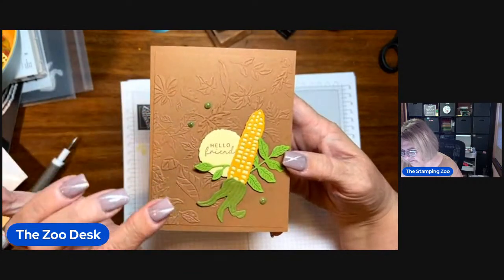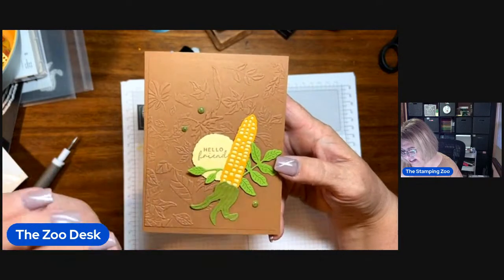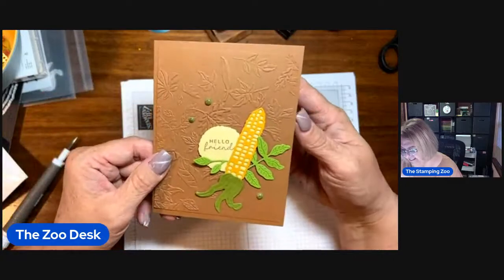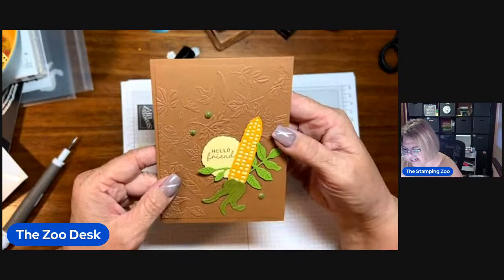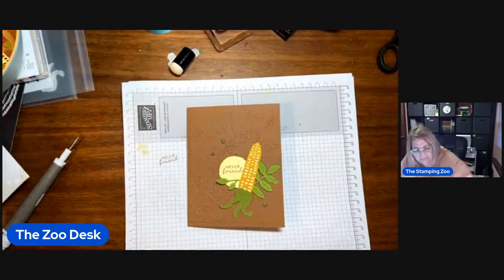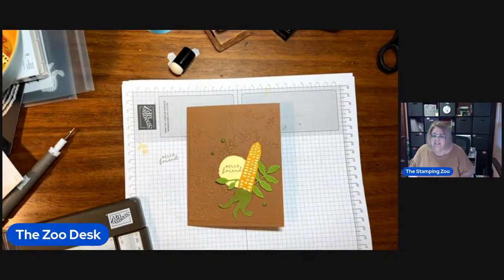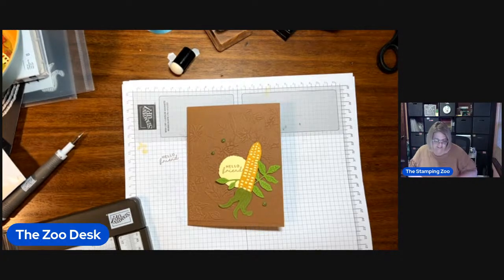So this is Mossy Meadow. This is Old Olive. These are Granny Apple Green. And then of course the Lemon Lolly and the Crushed Curry. And Pecan Pie, which I love so much. I was trying to decide today, do I like Pecan Pie better than Soft Suede? Because Soft Suede was really one of my favorites. And I think, yes, I like it more than I liked Soft Suede.